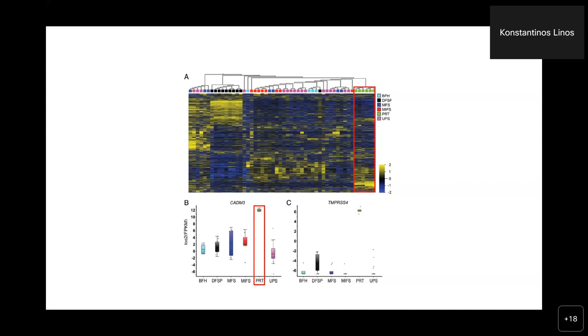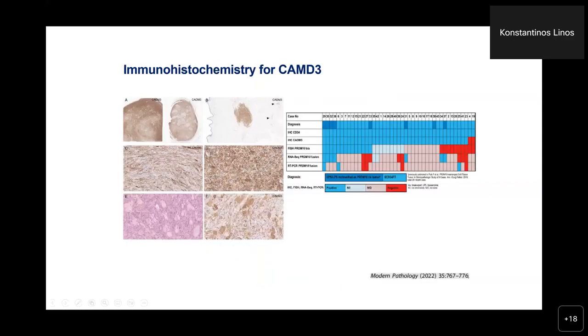hence its recognition as a distinct entity by the latest issue of the WHO. So what they realized here is that they had a high expression of this gene, and we have an immunohistochemistry, CAMD3, and it worked really well. People have studied that. There is almost 100% concordance with CD34, which again is helpful, but CD34 is not as specific. So another very, very new immunohistochemical stain to be used in conjunction with CD34 is the stain for CAMD3, and it appears to work very well.